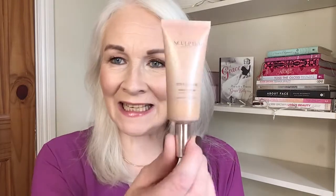Now my little extra in this category is also a sculpted product. This is the Sculpted by Aimee Tint and Glow. This is literally at its end. I'm in the colour 3.0 and this is a skin enhancer. Now, I've used skin enhancers before. I've used tinted moisturizers before. This is unlike anything I have ever used.